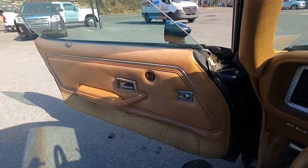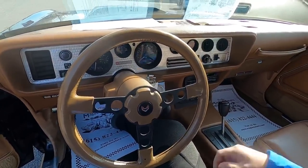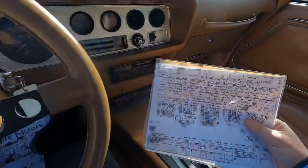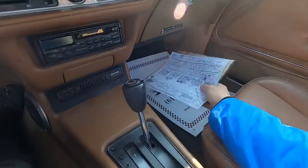Before we take off, we're going to look around the interior on this car. Go ahead and place your bets. You think that horn works? It's a game we like to play on the channel. A little bit of nice information to keep with the car here. So we'll be careful with that.